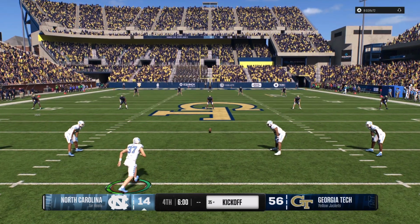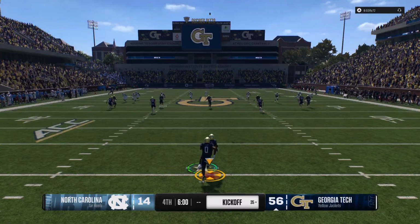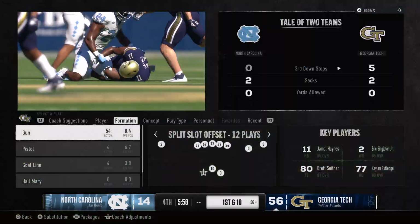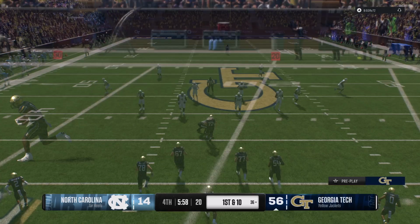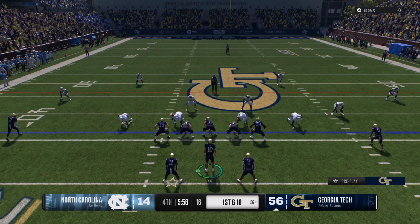They'll try to drive this one deep. Kick this one away. Catches it inside his 20. Chance to really gain some ground. They put the brakes on him, but a good return out to the 36. Georgia Tech has the ball back, and here comes the Yellow Jacket offense.